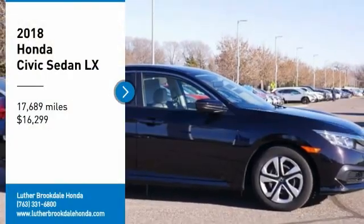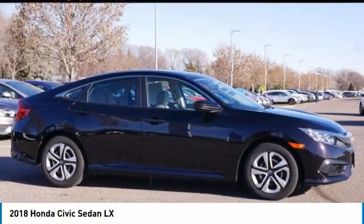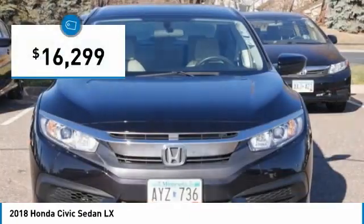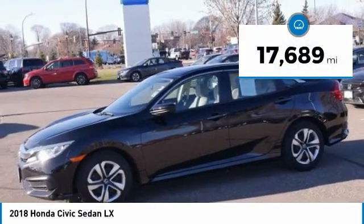We are pleased to show you the 2018 Honda Civic. Practical, awesome gas mileage, and incredibly reliable, and is priced below $20,000. This vehicle has less than 20,000 miles.